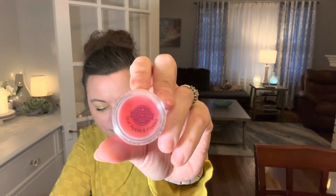It's papaya. It's like papaya to me. I don't love that one. I'm a huge fan because this was in my club. This was from the Island Days Wax Collection, so this is kind of fun.